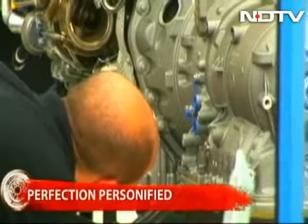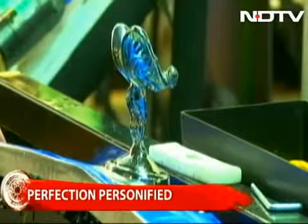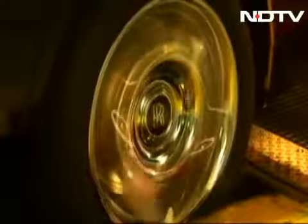And that meant perfection in every aspect of the manufacturing process. A Rolls-Royce is meant to be perfect. So everything from the actual vehicle assembly to making sure it works and runs perfectly once ready has to be immaculate.